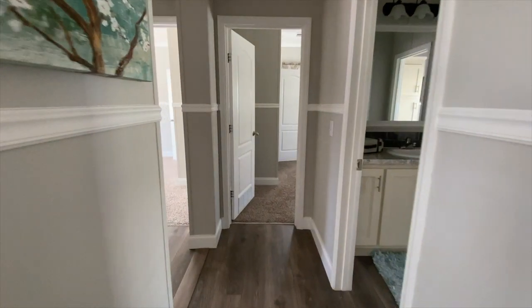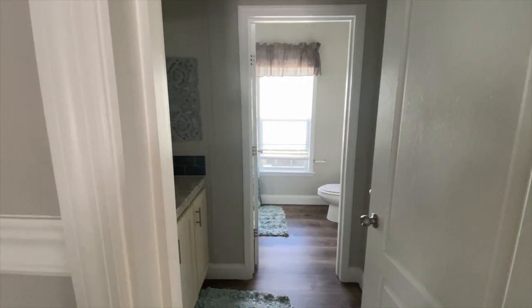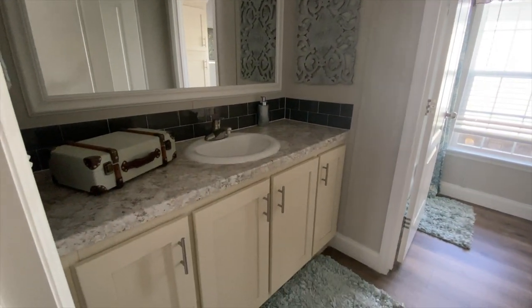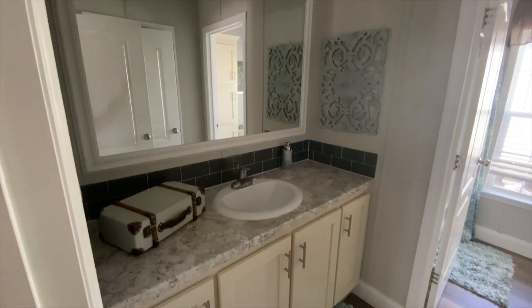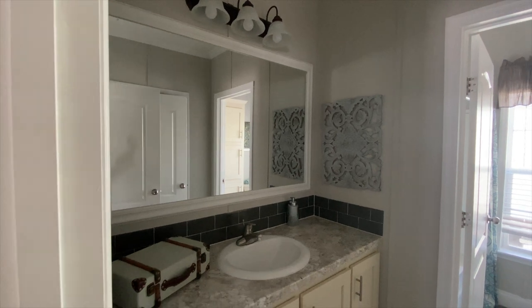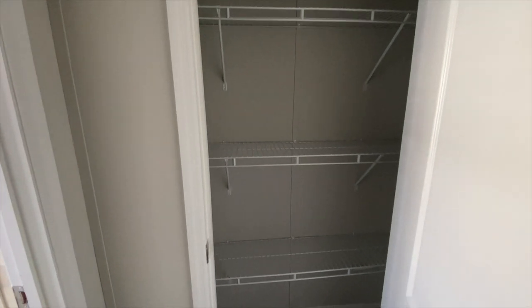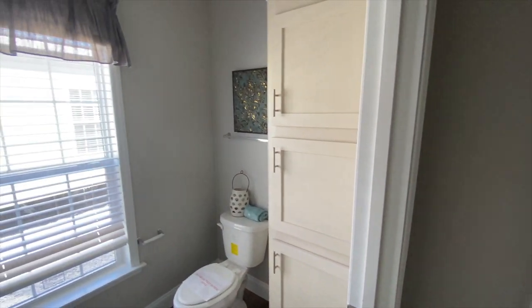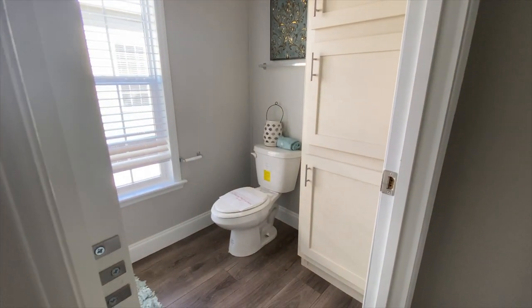So as we come down this hallway, to the right, you have a guest bath. It's two doors in two rooms. You have a sink with all the space. You have four cabinets here. This huge mirror behind the door. You have a linen closet with lots of room in it. Really nice. And then in this additional room, you have more shelving, more storage space.